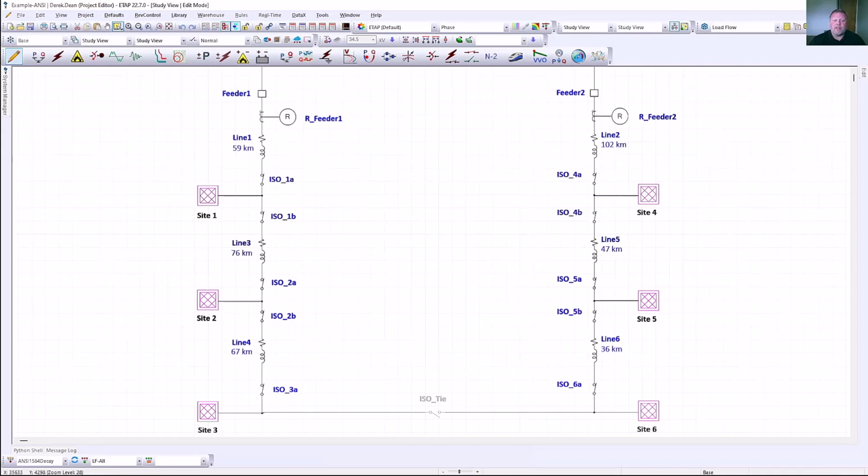Let me further explain the scenario where a fault occurs on line 3 and how the ETAP fault location solution can help to isolate the fault and restore production quickly. When a fault occurs on line 3, the R feeder 1 will detect the fault and trip feeder 1, resulting in a complete outage of sites 1, 2, and 3, causing a significant loss in production. With a limited visibility of the network, technicians may have difficulty finding the faulted section in the forested mountain region, leading to a prolonged downtime.